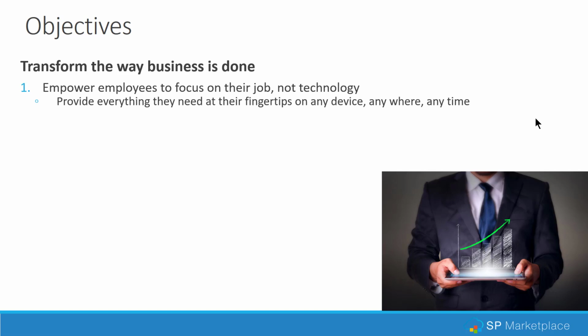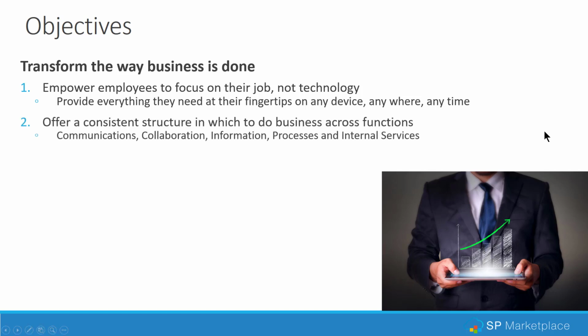Number one, empower employees to focus on their job and not technology. Provide everything they need at their fingertips on any device, anywhere, anytime. To offer a consistent structure in which to do business across functions. Get rid of the silos. Have the ability to have communications, collaboration, information, and processes merged together in a common user experience.